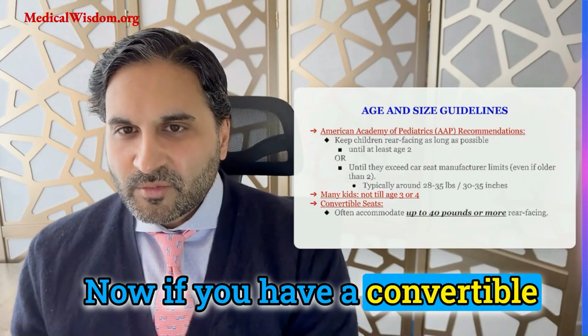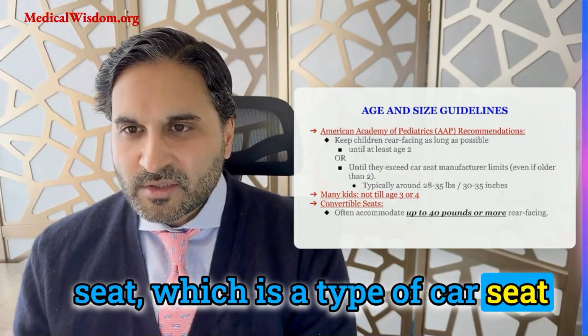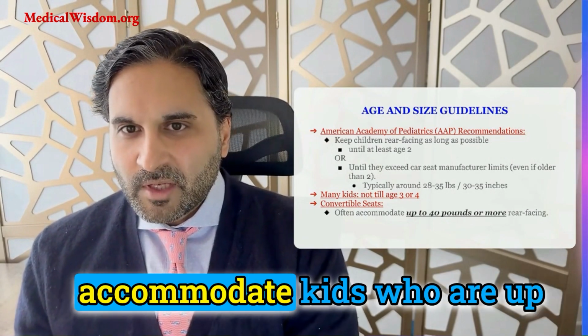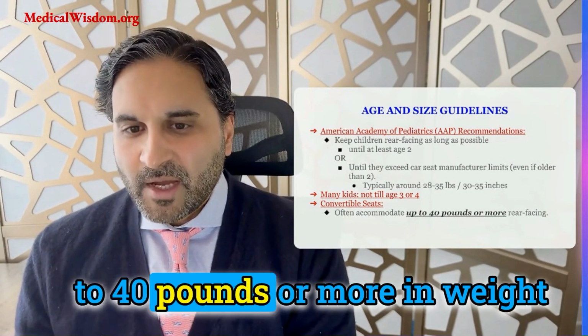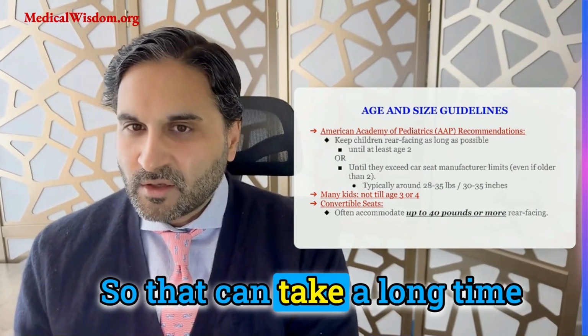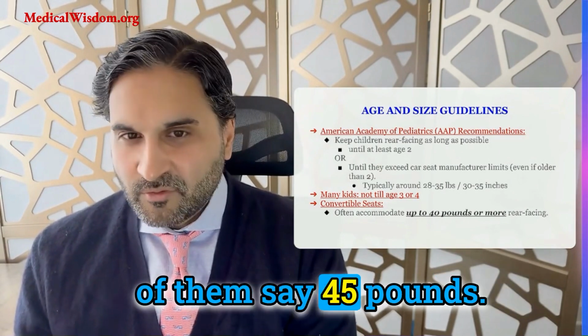Now, if you have a convertible seat, which is a type of car seat that could be either rear-facing or forward-facing, this will often accommodate kids who are up to 40 pounds or more in weight, even as they're rear-facing. So that can take a long time to get to 40 pounds, or some of them say 45 pounds.